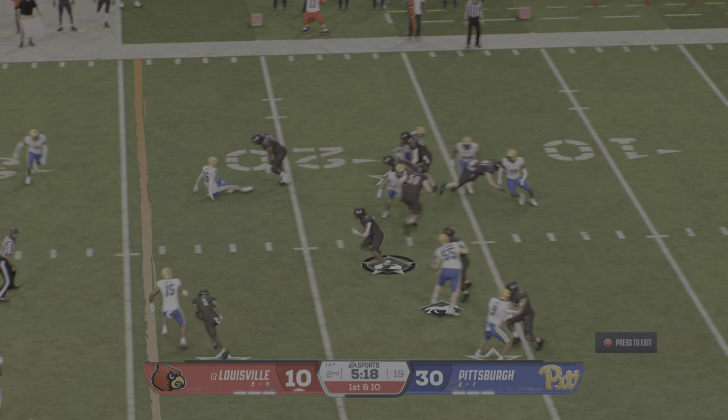Using his legs, it's Watson. Gets it past the first down marker and still running. And he's brought down after a nice gain. They've got it 1st and 10 from the 25. They'll ride the hot hand. Makes a man miss. Gets away from one, finds room. They get this sophomore on the ground, but he continues to make plays.